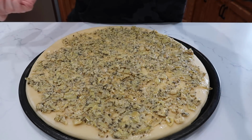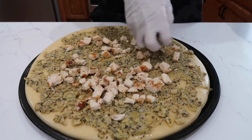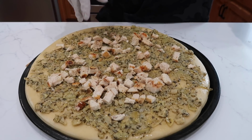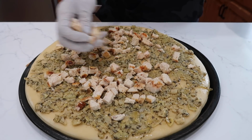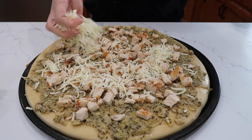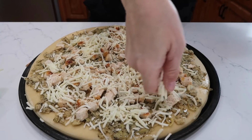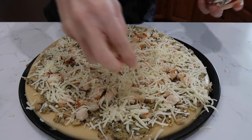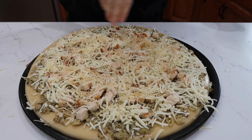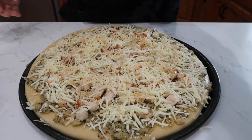There we go, chicken's coming up next. Here comes the chicken. I just seared this on a pan with some salt and pepper on the chicken. That's about it. This is a little less than a pound, maybe 10 ounces. Now the cheese. Okay, this is just some shredded mozzarella. Make sure you get those edges, my friends. A little bit of shredded Parmesan as well. Let's stick this in the oven for about 15 minutes and dinner's on the table.